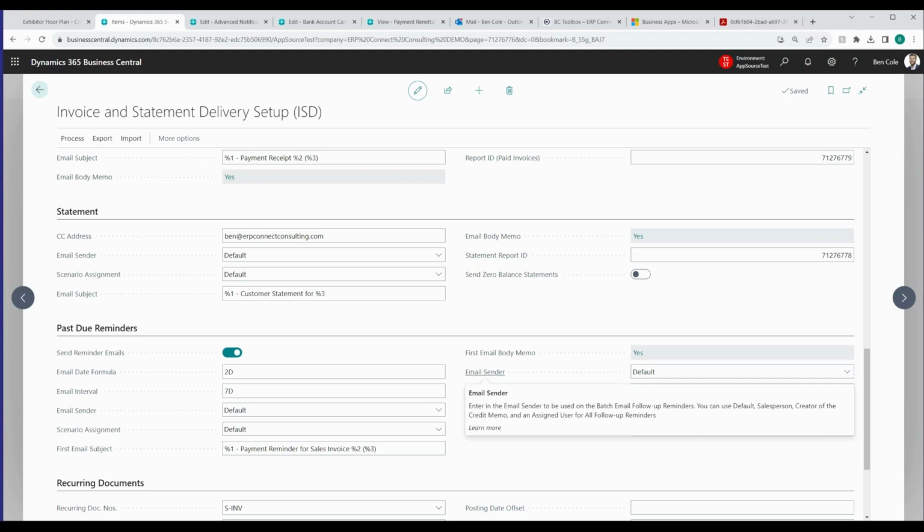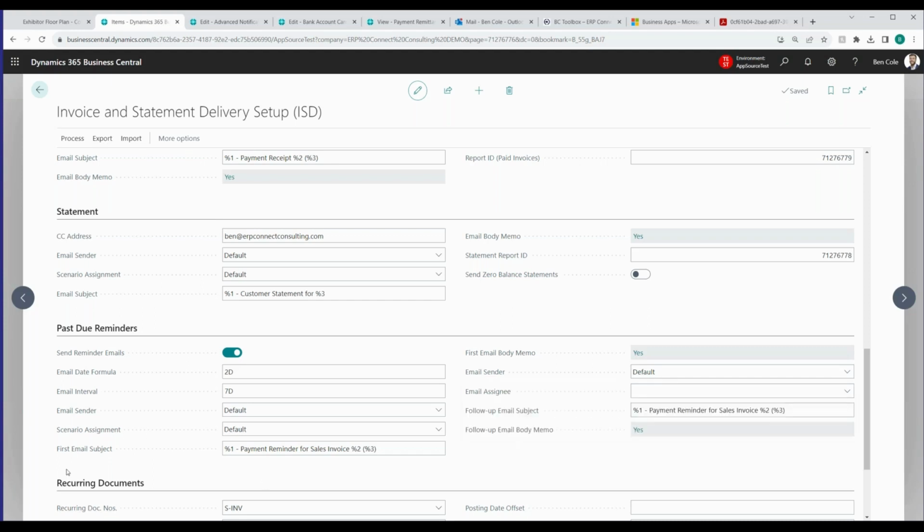Once the remaining amount goes to 0, it falls off the list, and then you're good to go, because we're not following up on things that people have paid, right? So that's the past due reminder functionality. And then this last piece is this recurring documents.